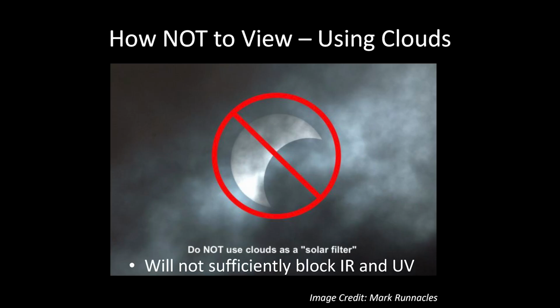If it happens to be cloudy that day, don't try to use clouds as your viewer. Even though the sunlight is dimmed quite a bit, there's still a lot of infrared and ultraviolet coming through, and you can't feel that light as it's damaging your eyes. So I know it's tempting to do that, but please don't do that.